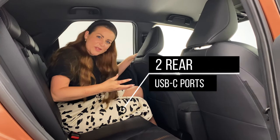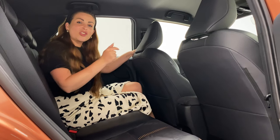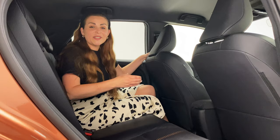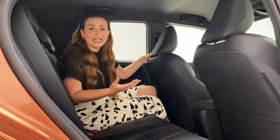But then it misses out on some stuff. You don't have a center armrest with cup holders, and in fact the door cards as well are pretty small. So if you've got people sitting in the back who want to carry a coffee cup, well, they're going to have to hold it in their hands because there isn't anywhere to put it.